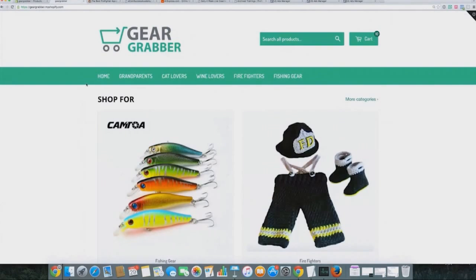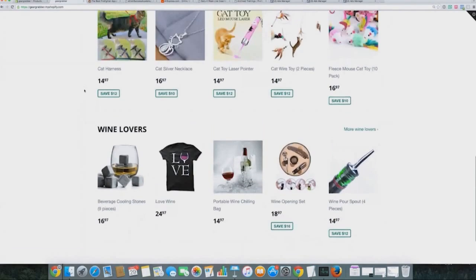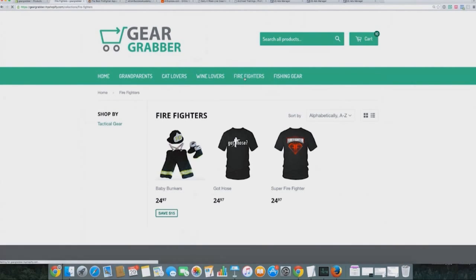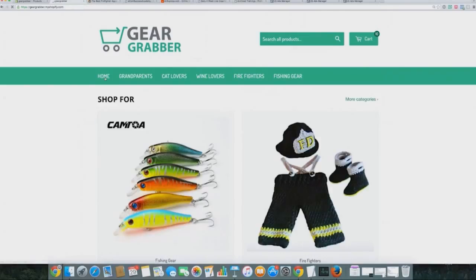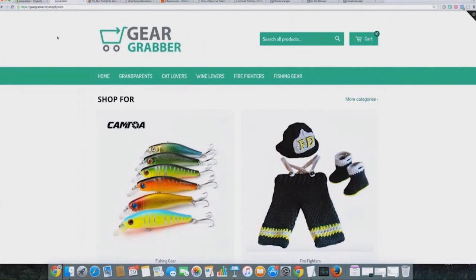Now, this is a generic store, Gear Grabber. Gear Grabber has everything on it. It's got grandparent stuff, cat lover stuff, wine lover stuff, and additionally, it's got firefighter stuff. So you can see it selling some of the exact same things that we had on Homefront FD. So people always ask me, Adrian, which one should I do? Because with the niche store, you get more of a camaraderie from everybody because it surrounds one single niche. But the results are going to be quite shocking when I show you this next screenshot.